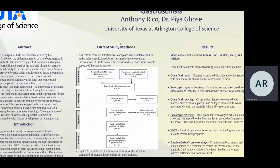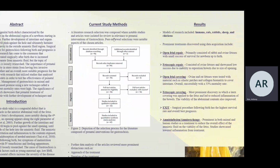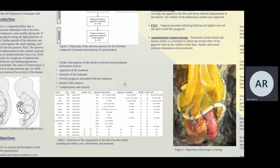The approach I chose to follow was a literature research selection in which peer-reviewed selections were compiled together and essentially put through a screening process as shown in the diagram below. There is 96 shown at the beginning and only 42 after analysis from the researchers.